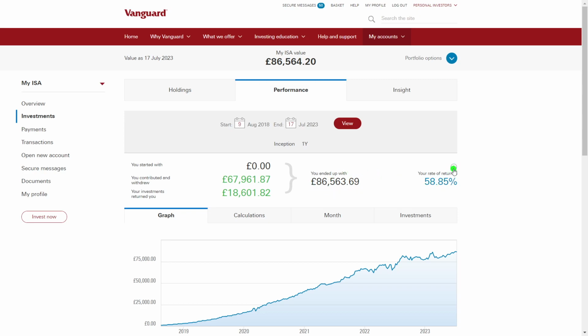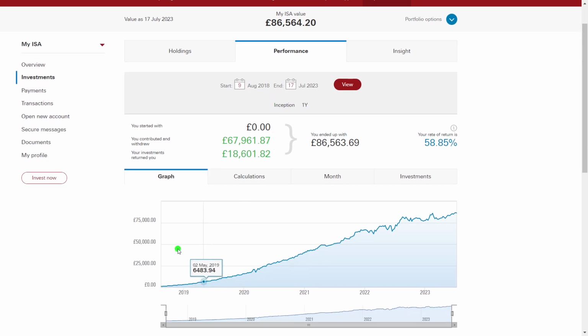Rate of return, Vanguard calculates it slightly differently. I'm going to ignore that. It says 60%, it's not 60%. Basically, it is about a 27% increase over these years, which when I started was August 2018, and I've been investing pretty regularly. As you can see, the graph is going up and up. And you can see it's been a bit all over the place. This is because I haven't been investing regularly, but obviously the market has had some big swings as well.